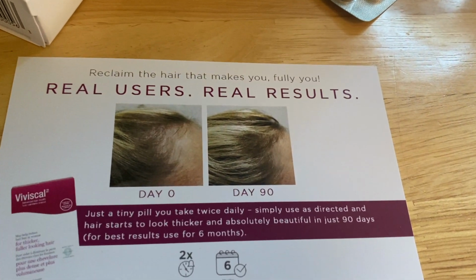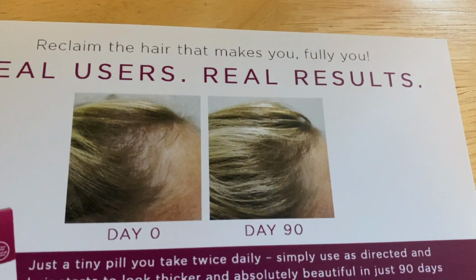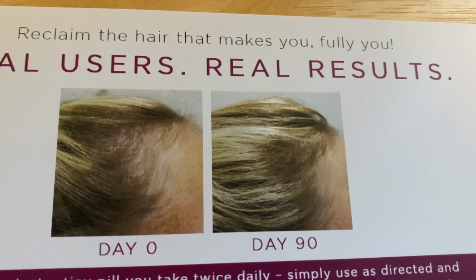So now with that out of the way, I would say that Viviscal supplements work, and I'm not getting paid to say that either, but a slight boost, not anything crazy, and not really to the extent that I saw in the photo that they sent me. I definitely didn't get that kind of result in that little card.